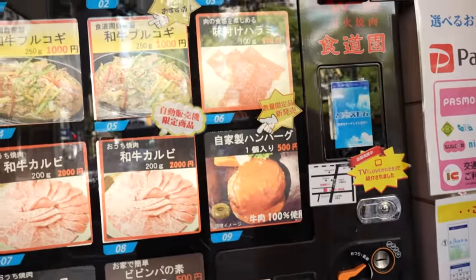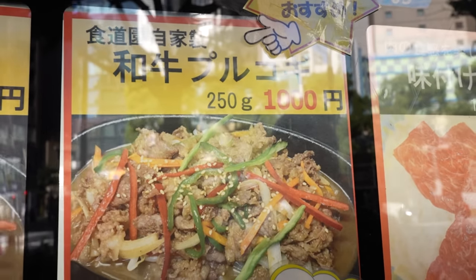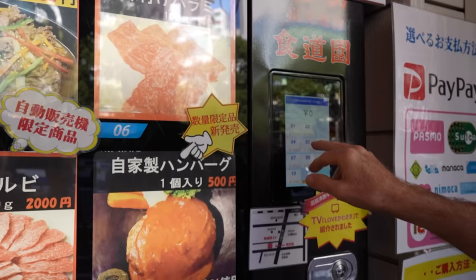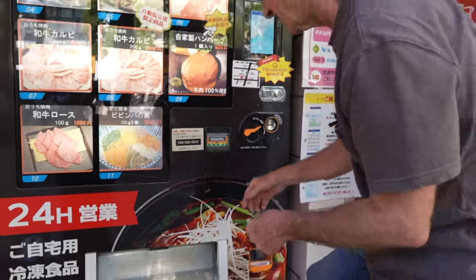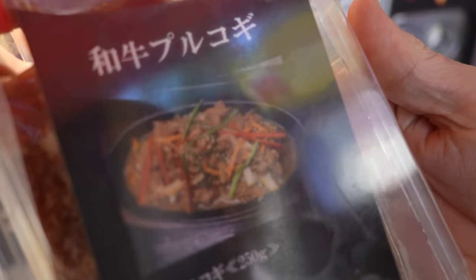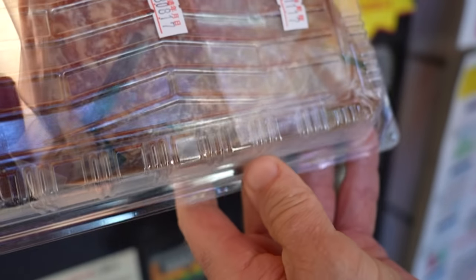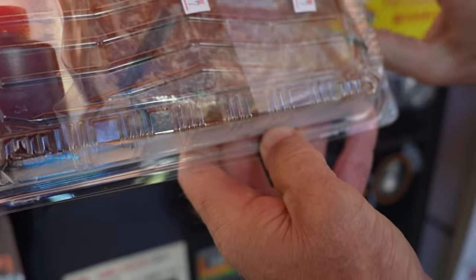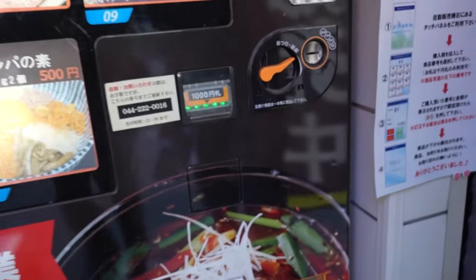Okay. Next, we'll do the bulgogi. This looks pretty good. I love just the seasoning of bulgogi beef. Let's see, number five. Put the money in first. It's gonna work. It's processing. There it goes. Interesting. Okay, so this is, I guess it's a kind of a, well, not soup, but it's whatever. It's marinated. Oh, and it comes with the sauce here, too. It's good looking meat. Yeah, okay.